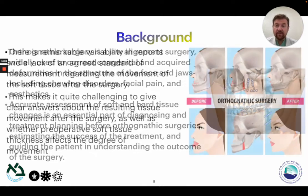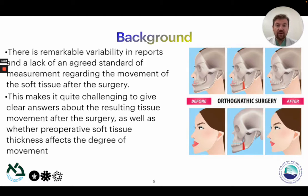The problem that we have with that is that there is great variability in reports and a lack of a gold standard of how we measure soft tissue. We have a lot of prediction software for orthodontic surgery, but this prediction is very accurate and good for hard tissue. It's not very accurate for the soft tissue, and we don't really have clear answers. What is the connection between the initial thickness of the soft tissue and the outcome of the surgery?